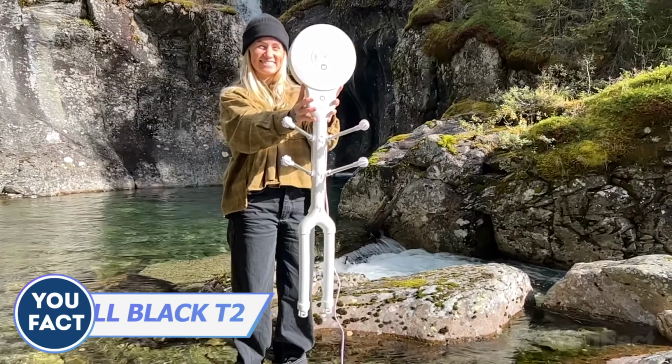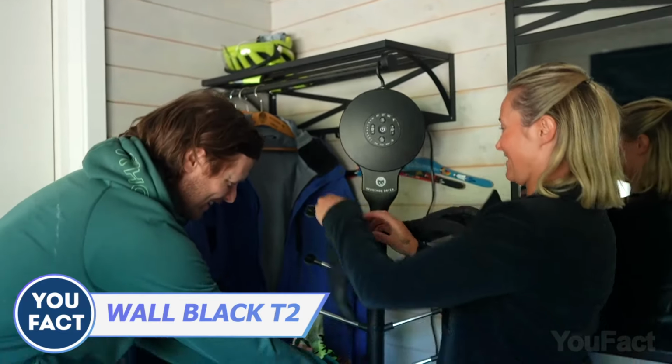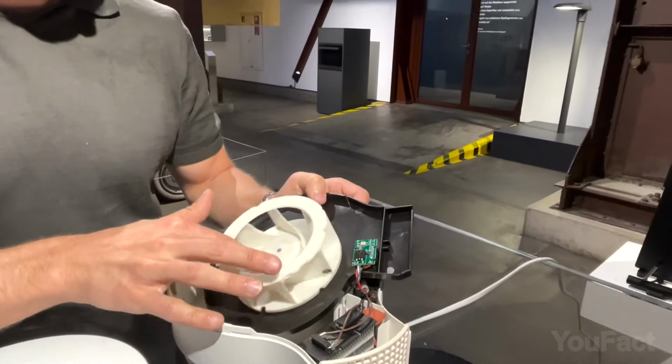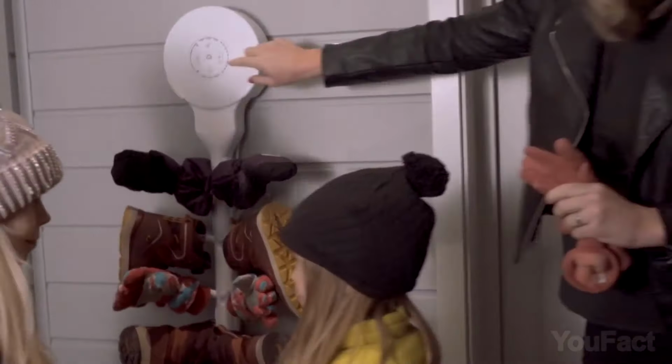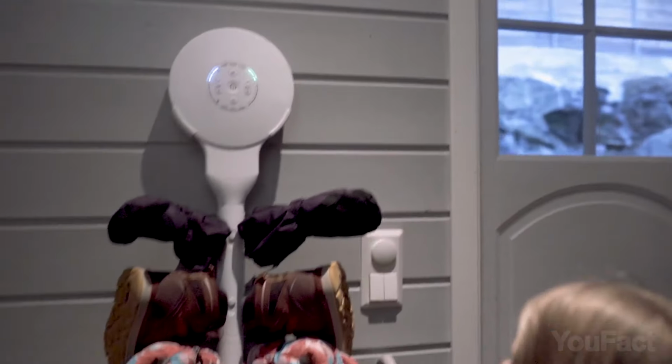Bow to the god of dry shoes. Yep, that totem-like thing's actually a dryer for your shoes, mittens, and gloves. Now set the timer and go do your stuff. Using patented turbine technology, it dries shoes up to 5 times faster than similar dryers on the market, with a drying time for a soaking wet shoe taking less than 30 minutes.